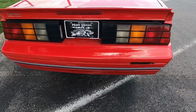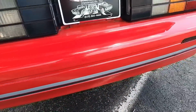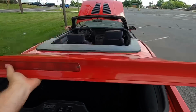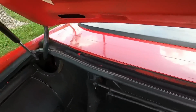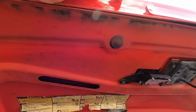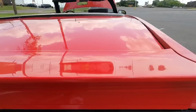Coming around on the back end, already popped the trunk, but it does not stay up by itself. Well, it does for a very short period of time. You got a chip there. I think the hydraulics are getting weak back here. Going ahead and lifting up on it. Well, it stayed up for a second when I first did it. You see, these probably need to be replaced. The seal looks good. Looks pretty good down in there. Well, once you shut it, it sucks itself back down. That option's working.